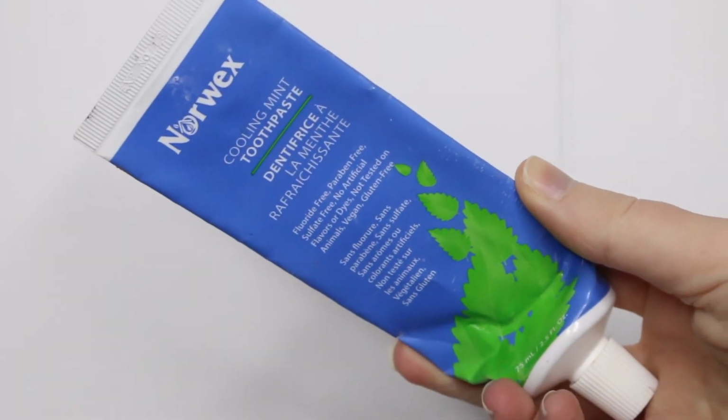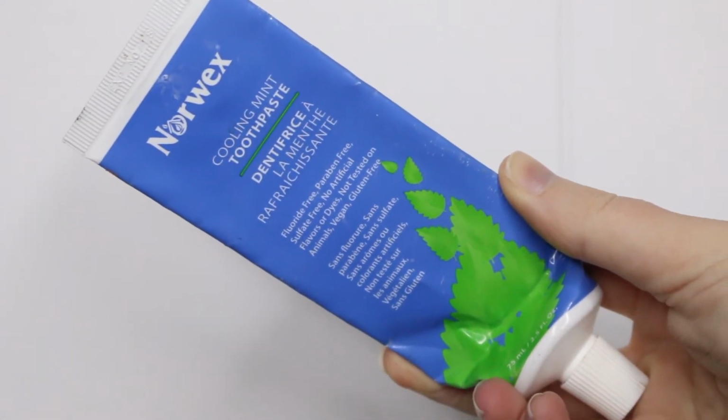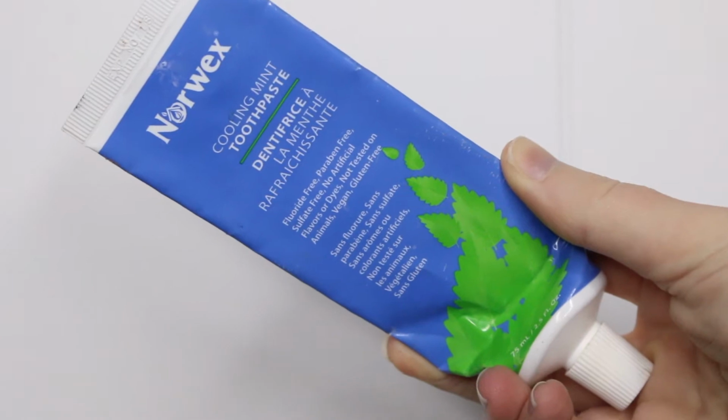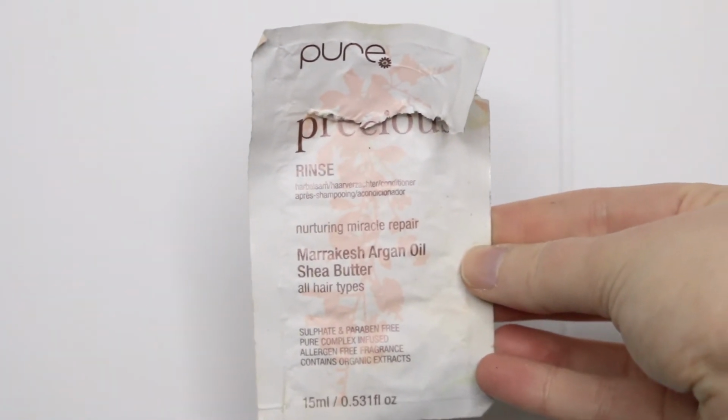I have a Norwex Cooling Mint toothpaste. I love this toothpaste. This is like my 3rd or 4th tube that I've purchased. I am using another one at the moment, and I'm not sure if I have another one in my stash, but I really like this and it's easy for me to get my hands on. The Pure Precious Rinse. This is the Marrakesh Argan Oil Sheer Butter All Hair Types. This is the conditioner.